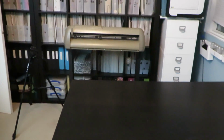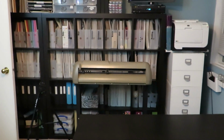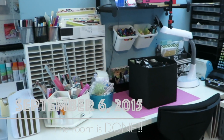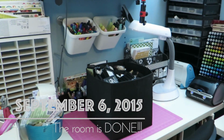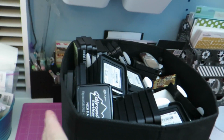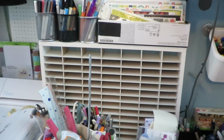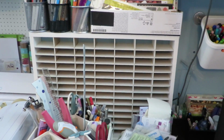I will soon have a whole lot more room in here. Okay, I'm pretty much done. I just have a few more things to put away. I have a basket here full of ink pads that I need to categorize into my inventory system. Then they're going to go into this rack on the wall.